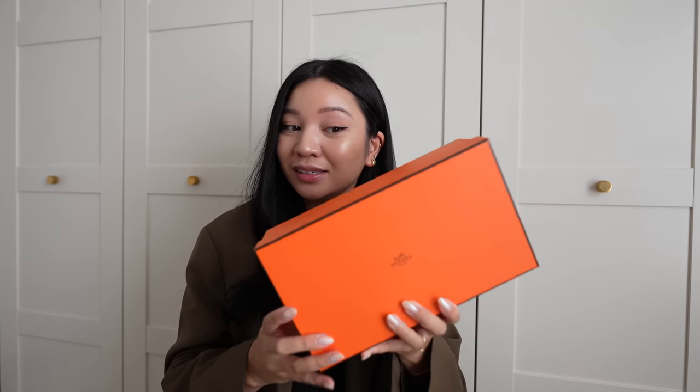And let's get started. So the first thing I'm going to share with you guys is actually going to be a little unboxing. It is not a bag, so don't get too excited, but I will say this is pretty much my last summer purchase for the year. I try to make it a point to not shop for summer anymore once August hits, and as I'm recording this, it is August 3rd.